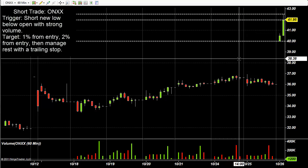Take this short. You could start with half position, wait for a small bounce, add your second half, and then see if you can break through to a new low. First profit target is going to be about 41 cents from your entry. Second profit target is going to be 82 cents, and then trail a stop on your last piece.